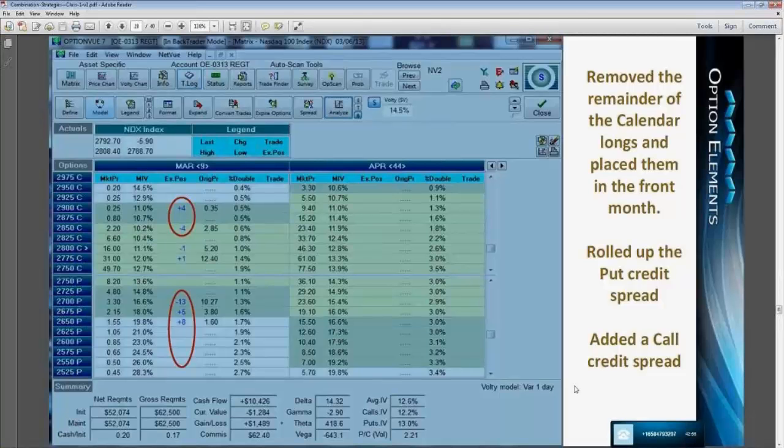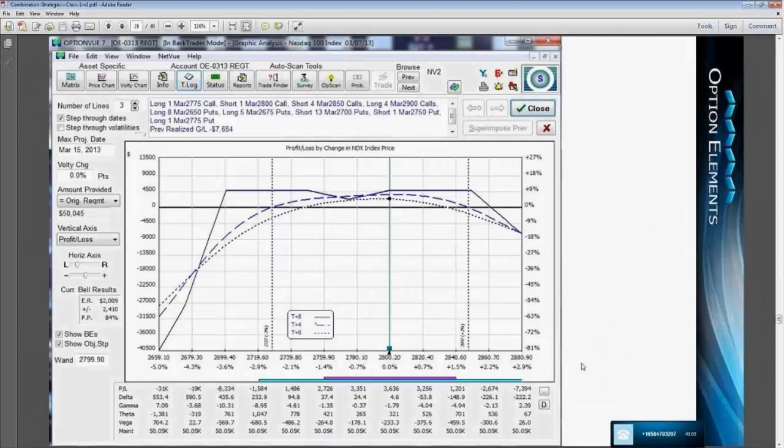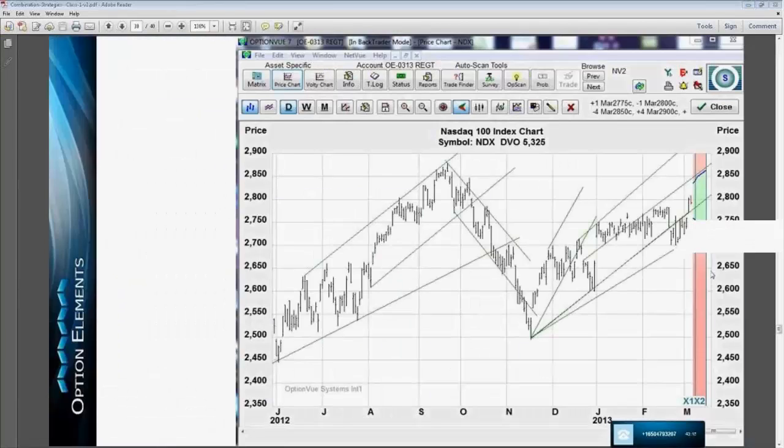Okay, so now the position looks like this. Now you see that it's starting to look a lot like the shape of a condor, with the exception of that indentation in the middle right here. And here's what the market had done. It just kept going up.